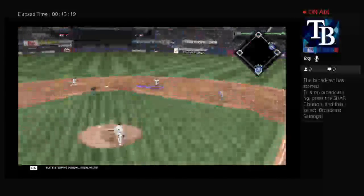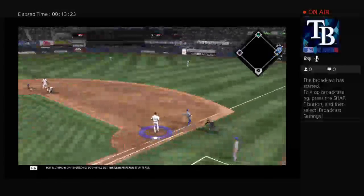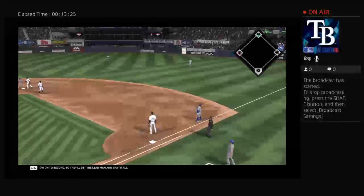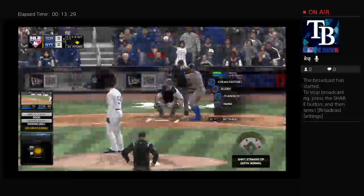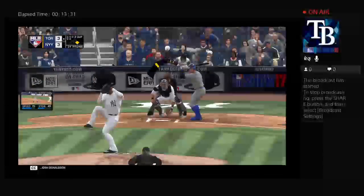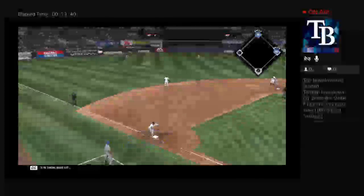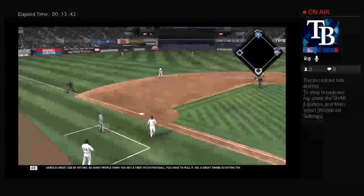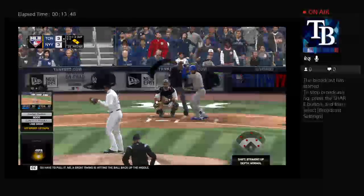Stepping in now, Kevin Pilar. And he puts it on the ground to second. Throw on to second, so they'll get the lead man, and that's all. Stepping in, Josh Donaldson, looking to change his fortunes here. 0 for 4 with 2 strikeouts so far in the game. And that's in there, base hit. Great job of hitting. So many people think if you get a first pitch fastball, you have to pull it. No, a great swing is hitting the ball back up the middle.